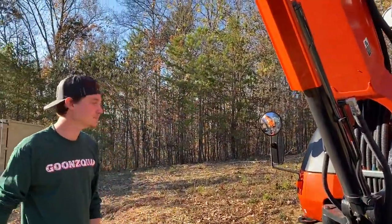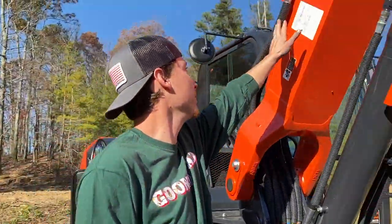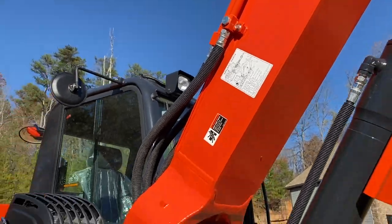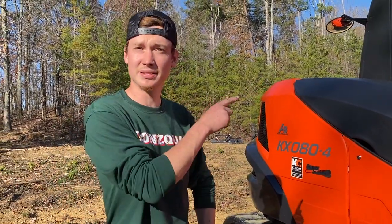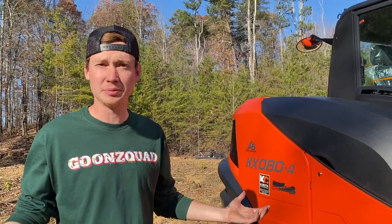There's a bunch of grease. The grease points are actually the same as the other excavator. You got this point right here, the grease points right here. It basically tells you wherever you want to grease this. This thing is probably going to take a ton of grease. Probably 2 tubes. The skid steer takes 1 tube once you grease everything up. This will probably take 2. Who knows? Maybe it'll take 1 tube.